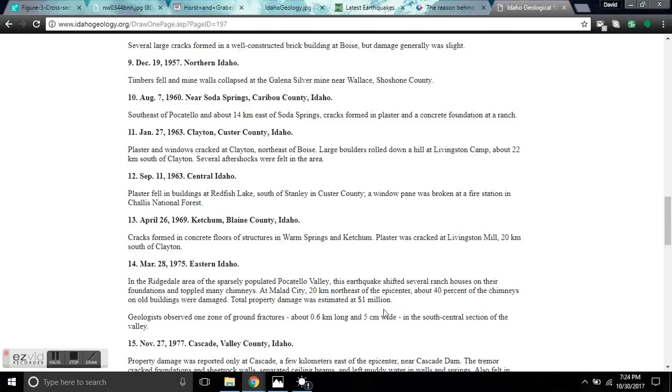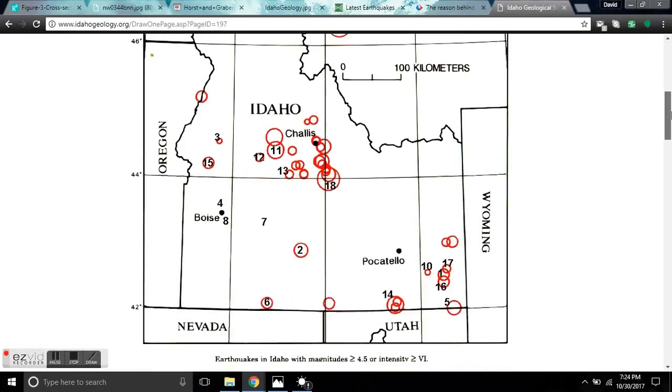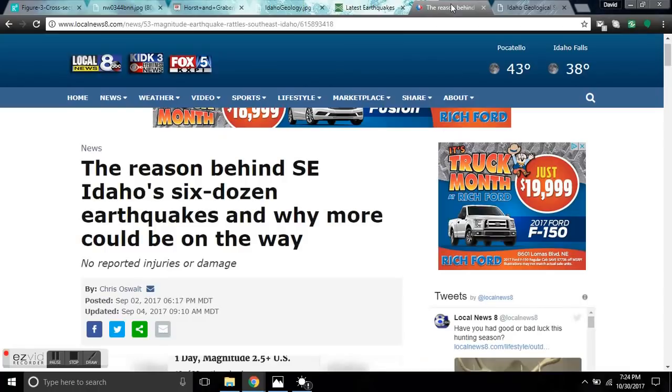Damage was estimated at $1 million. 40% of the chimneys on old buildings were damaged. So that's the type of quake you're looking for. And there has been recent activity in the area. There were dozens in southeast Idaho in the Soda Springs area in September. And that's a good heads up on maybe a larger quake coming soon.